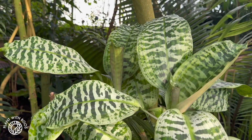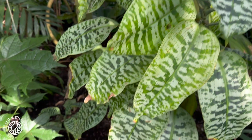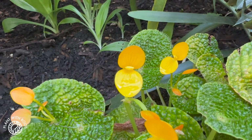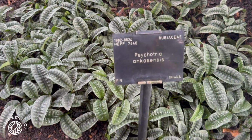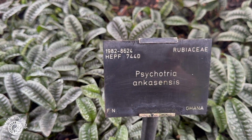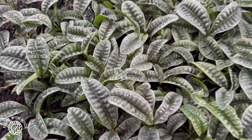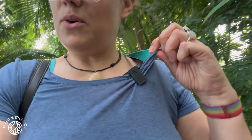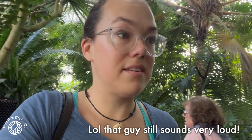Beautiful Dracaena. Dracaena goldiana. Beautiful begonia in bloom as well. And these Psychotria ancacensis that look like Labisia with a funky pattern. Wow. I switched on my microphone. I wonder if the audio is better now because it is quite busy since it is the kids' holiday. Hopefully you'll be able to hear me better.